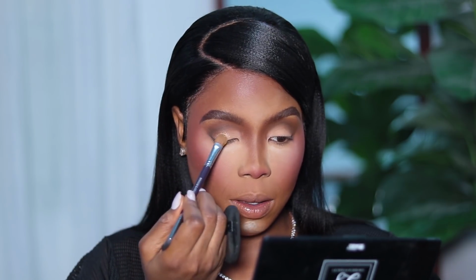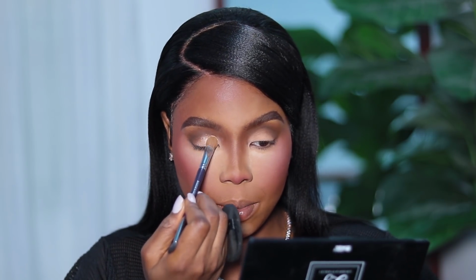Going to the shade Precious, and Precious is just a very beautiful angel shade. I named it after my sister who passed. It's very shimmery, very glittery, very sparkly. I'm going to use the same Younger Beauty brush I used to apply the nude eyeshadow, spritz it with a bit of rose water just to make the colors a bit more pigmented, and I'm just going to tap it.